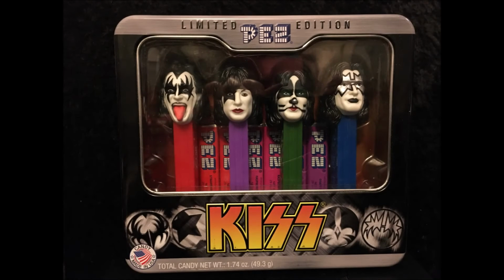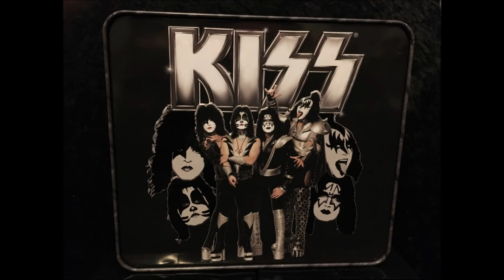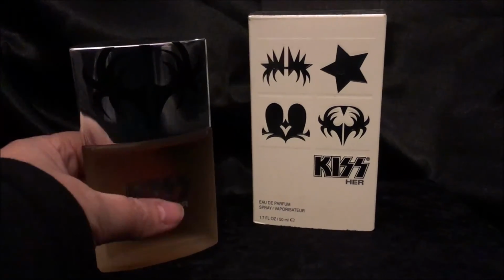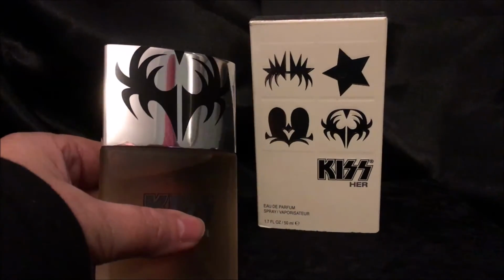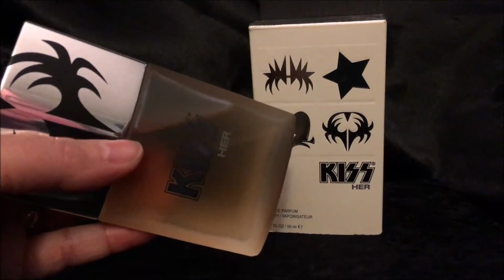And a completely unopened, never used Pez dispenser. And this is the back. The Pez dispensers. This is perfume. It's not terrible smelling, but I'm not really much of a perfume wearer, so as you can see, there's a whole lot left.